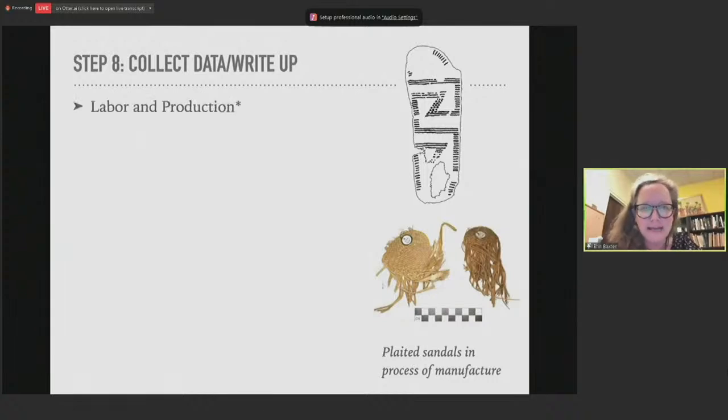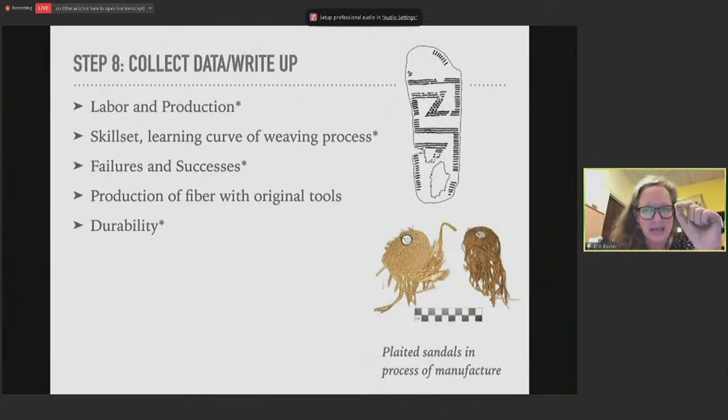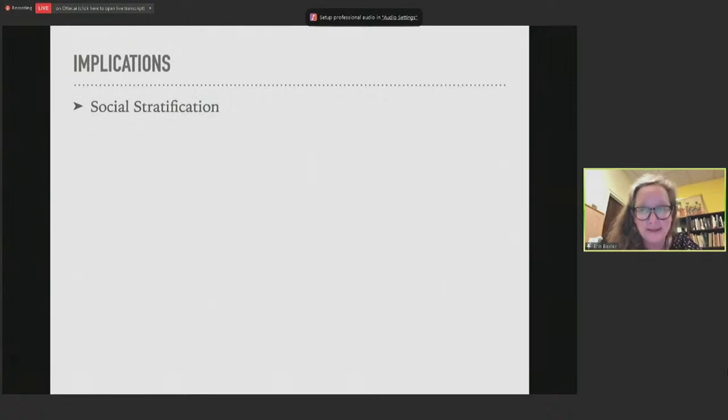And finally, we're going to collect this data. We're going to look at the labor and production, the skill set, and the learning curve of the weaving process. Some students are really good at it. Some instructors are really quite bad. Failures and successes, the production of fiber with original tools like bone awls that we're using, their durability, and that's the key thing. That's the part we're really trying to contribute to archaeology, because that has never been studied before. And with the implications, like I said before, we're going to try to learn about the social stratification of ancient people 2,000 years ago. This is one more tool in our toolkit to get at that.